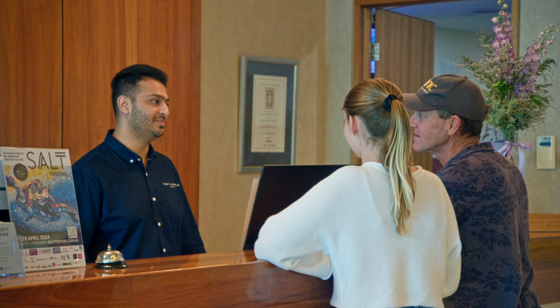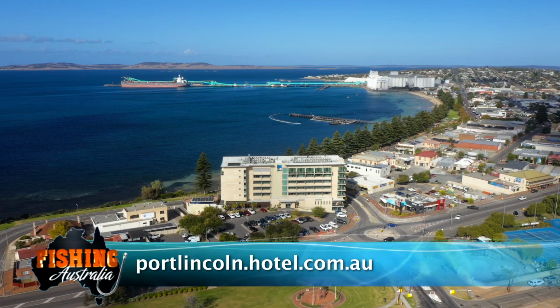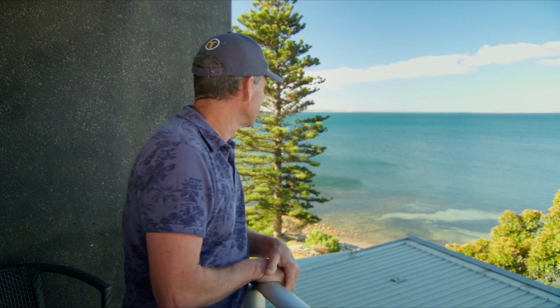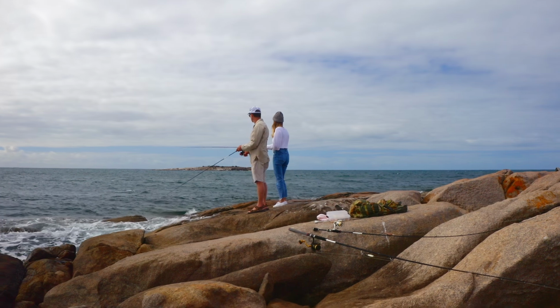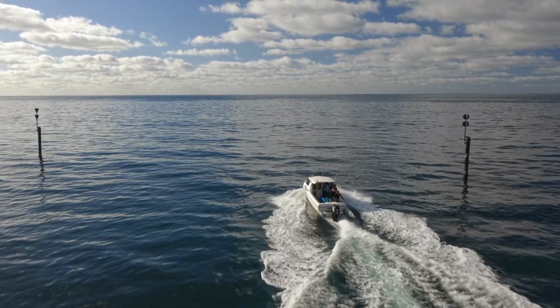You've got holiday parks, B&Bs, hotels, and right at the top is this place, the Port Lincoln Hotel. It's central to everything that you need in town and central to all the day trips we're doing. And that view, I mean, I can check the conditions and it really whets my appetite for the adventures that this place offers. There's lots of good fishing spots within close range of Port Lincoln, with small harbours like Arno Bay connecting anglers to great local fishing.